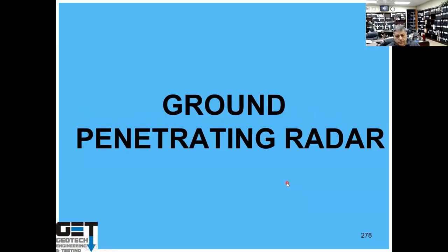Field exploration, ground penetrating radar. Somebody asking a question: why is the hazard zone on the downthrown section twice as much as an upthrown site? The reason the hazard zone is bigger on the downthrown side is there is more movement on the downside. So since there's more movement, we put more risk in there. Therefore it's wider.